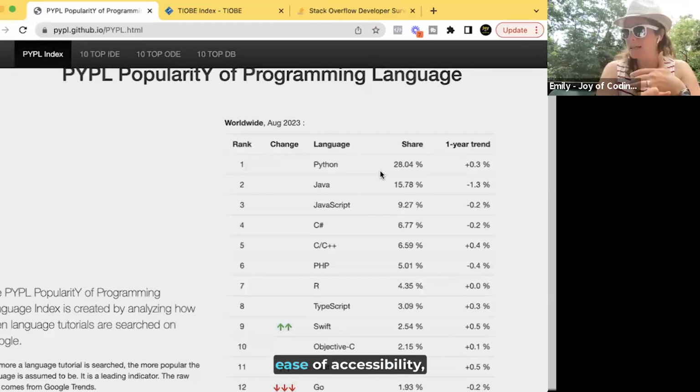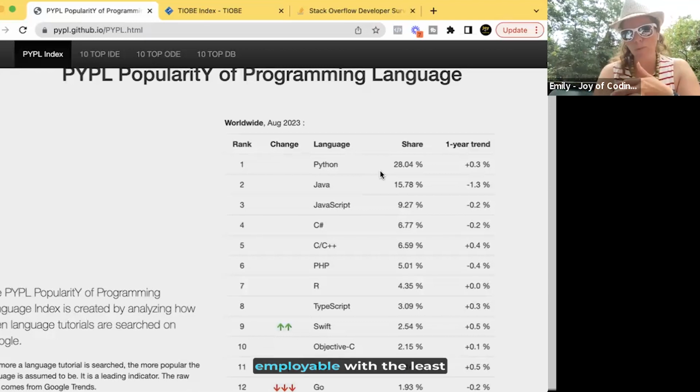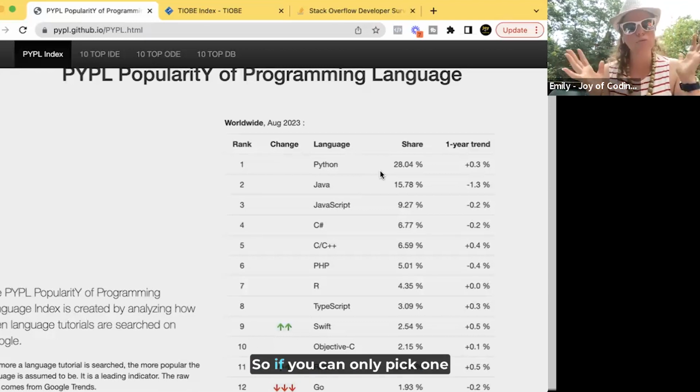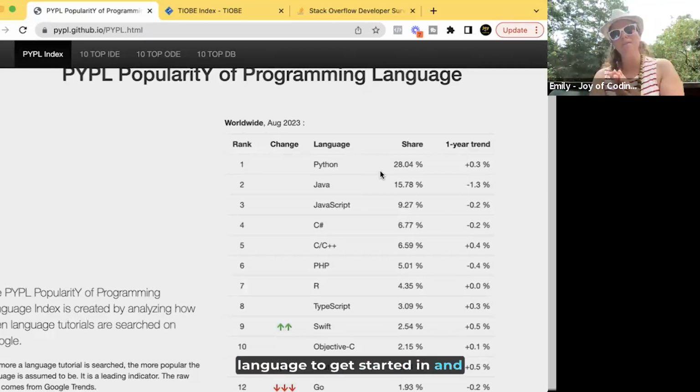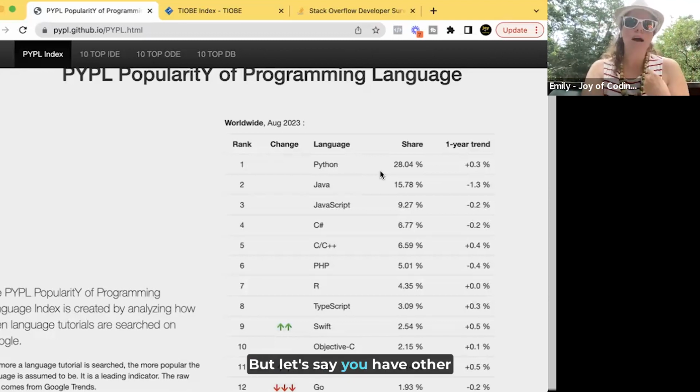I picked it because of its ease of accessibility, of picking it up and learning it fast for a beginning coder, and also because it's super employable with the least amount of knowledge. So if you can only pick one language to get started in and start applying for jobs, I would recommend Python for that. But let's say you have other interests.